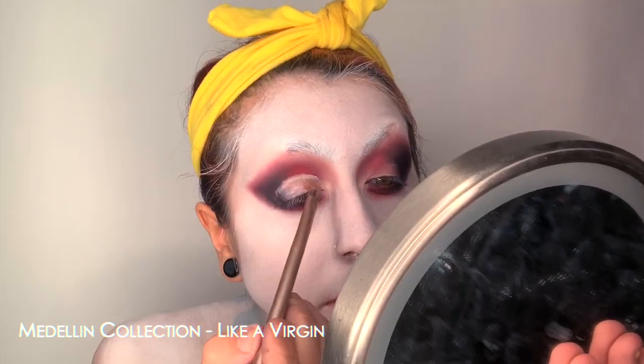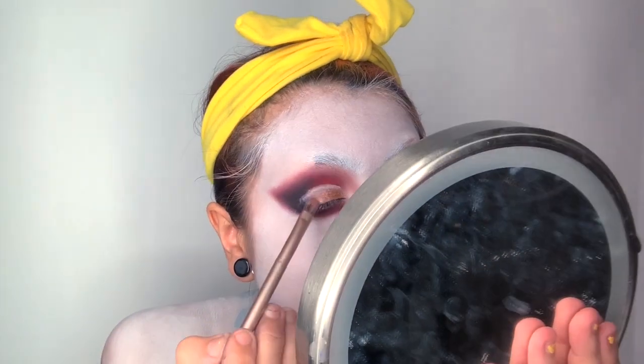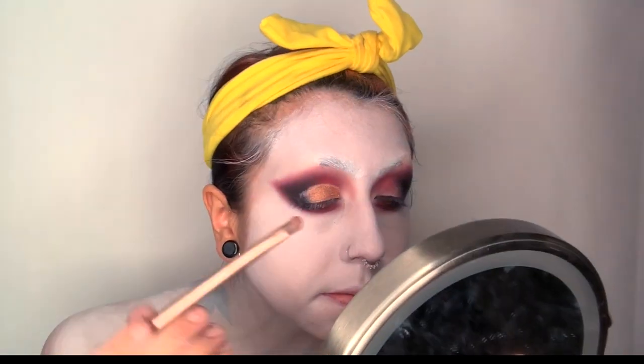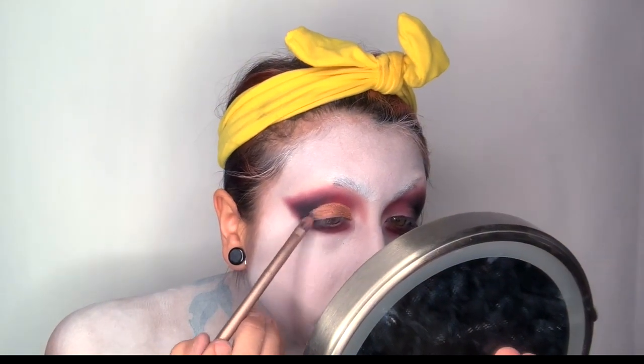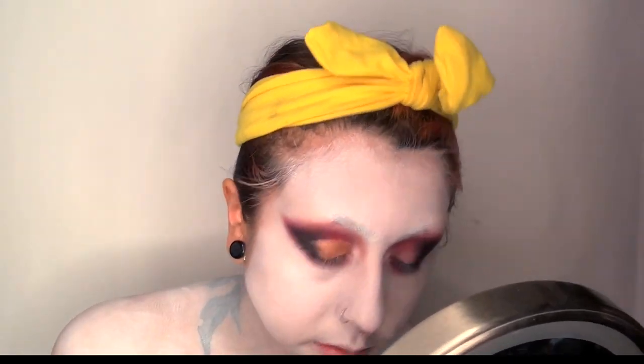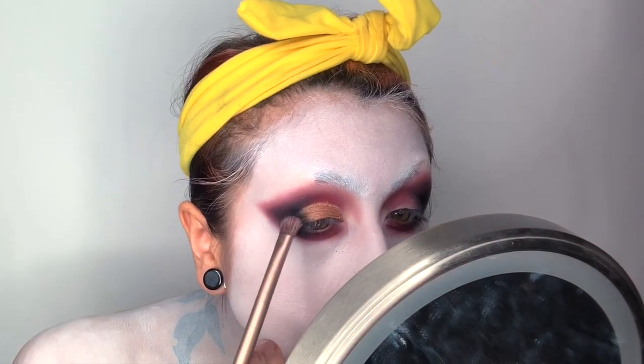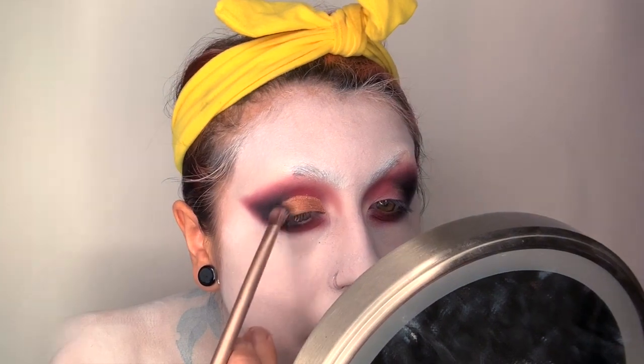Then using the shade Like a Virgin, we're gonna go ahead and apply that with a flat brush, okay? Because you know what? Your eyes are a treasure, right? We're gonna add some gold to it. And then we're gonna take the black shade again and blend the black into the gold for a smooth transition. Just think of those like Star Wars transitions from the 70s.